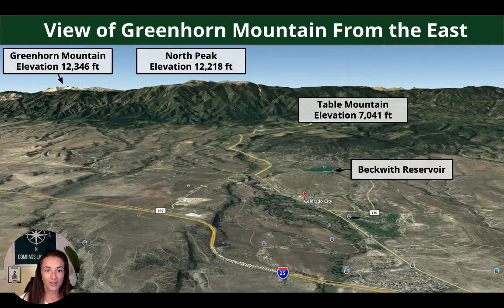So this is the view of Greenhorn Mountain from the east. So you can see town is kind of in the middle of the screen here. And then just past that, 1.3 miles past, is Beckwith Reservoir. And then when you're in town, you have this beautiful view of these 3 mountain peaks. So you have Greenhorn Mountain, which is the farthest one off to the south. And that's an elevation of 12,346 feet. Then we have North Peak at 12,200. And Table Mountain, which is smaller in comparison, at 7,000 feet.